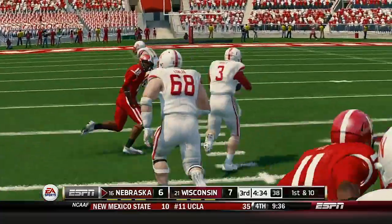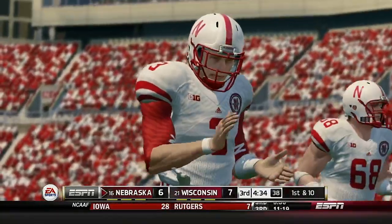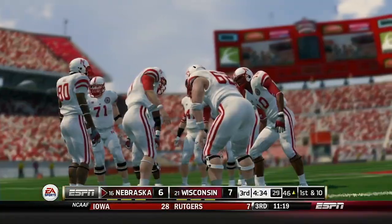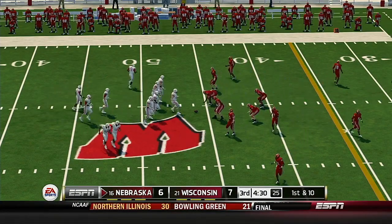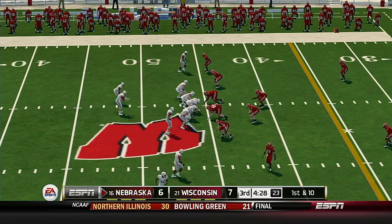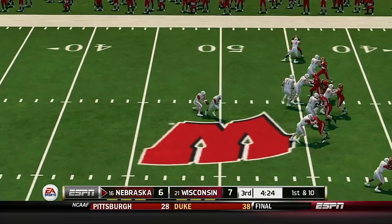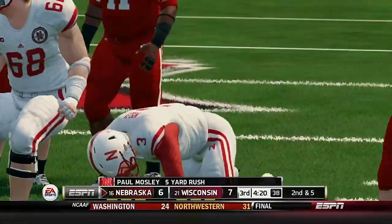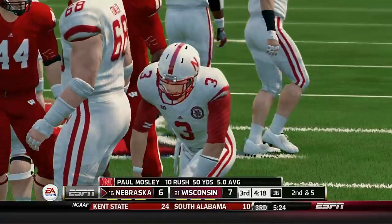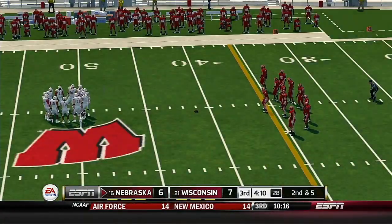First down. First and 10. Ball on the 46. Check 59. Mike is 59. And he's tackled after positive yardage. That's a gain of 5 on the play. That brings up second and 5.